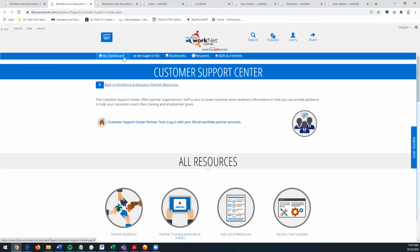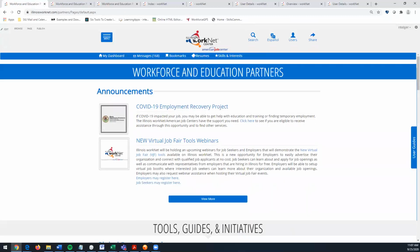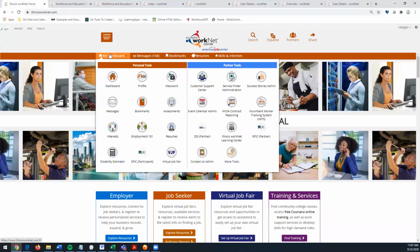I'm already logged into my Illinois WorkNet account, and once I'm logged in, I have this extra bar up here. Whether I'm on the orange side or the blue side, you'll see once you're logged in, you have this bar. When I click on My Dashboard, your customers will see the orange section, but since you are a partner, you will have additional tools. So you'll see the partner tools. When you're logged in, you click My Dashboard and you go to the Customer Support Center.